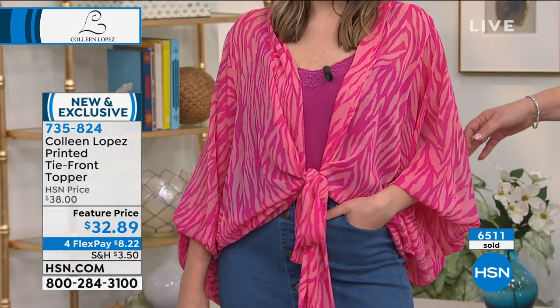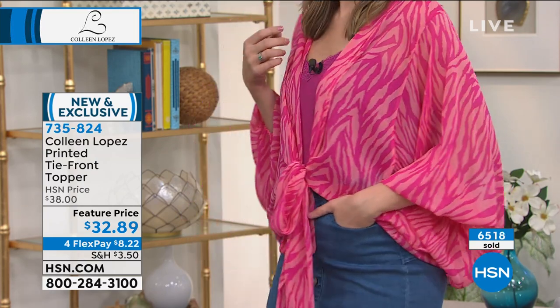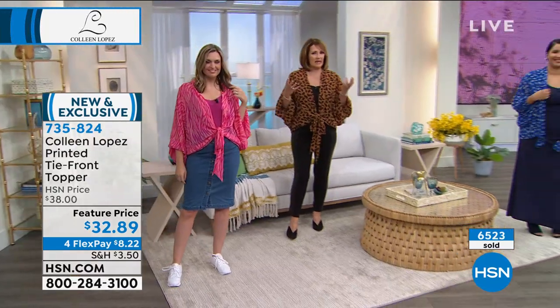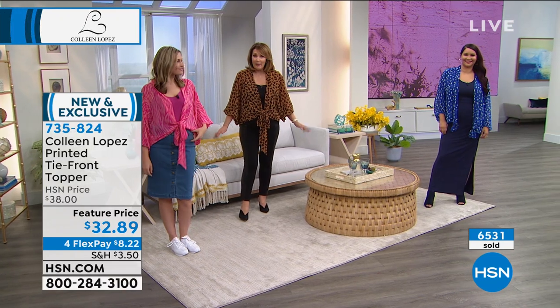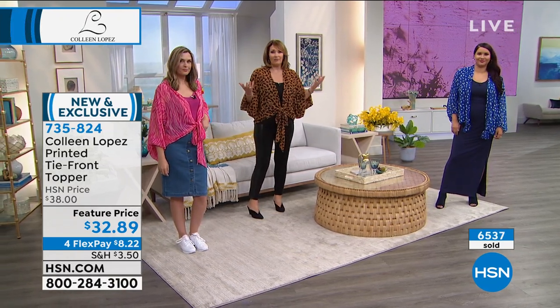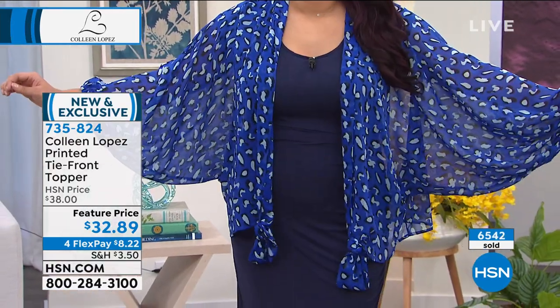Christy's in that beautiful pink. I love it with the little jean skirt and sneakers. So don't think of this as a one-note top, because it's really honestly not. This could be beach-worthy. It's definitely a work top. It's perfect for travel. Like you said, Annette, it's almost like a scarf. You could roll it up, put it in your bag. It's like a beautiful scarf, right?